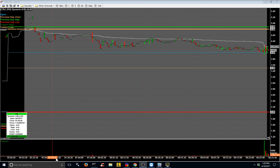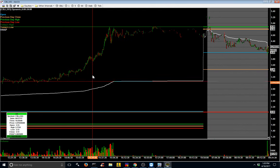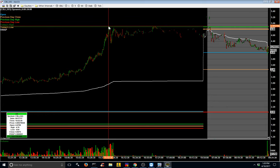And if I just scroll back and show you yesterday's regular trading hours for the most part, you'll see this is the action that led to this information. Yesterday's high, again, 4.88.